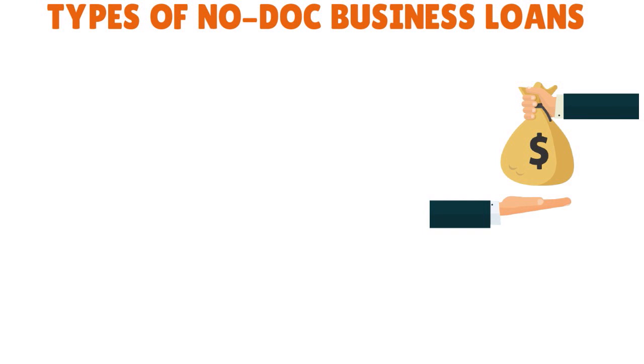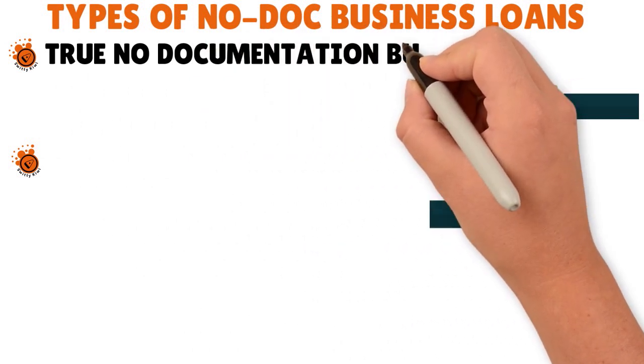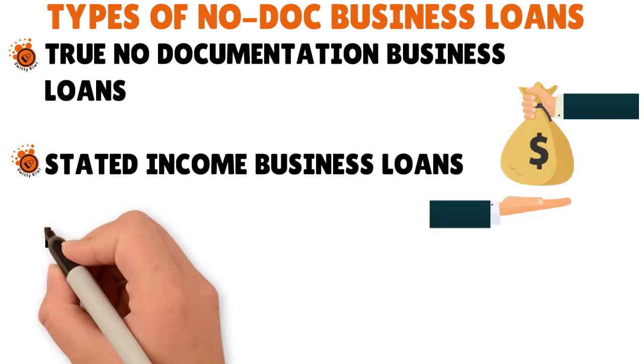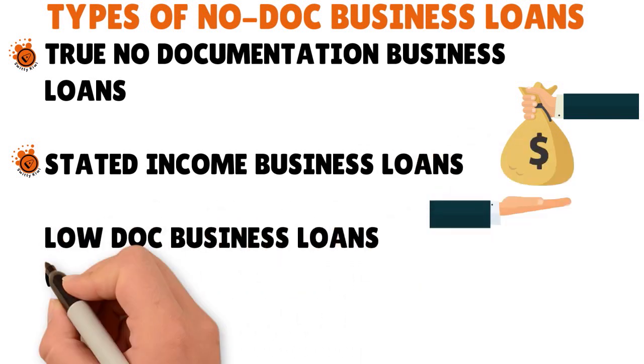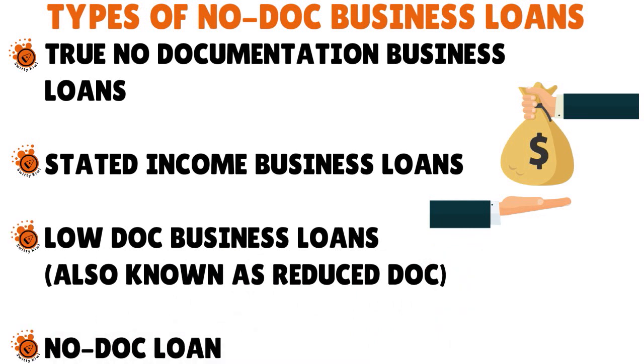Okay, so you have to understand that there are actually four types, in our review, in our research, four types of no doc business loans. So you have the true no documentation business loans, you have the stated income business loans, you have the low doc business loans, also known as reduced doc, and then you have the no doc loans. Okay, and those are the ones that are purely no doc.